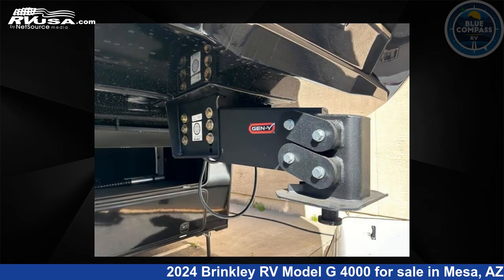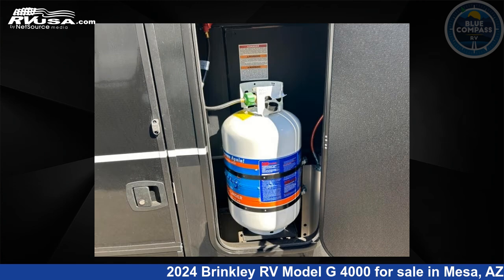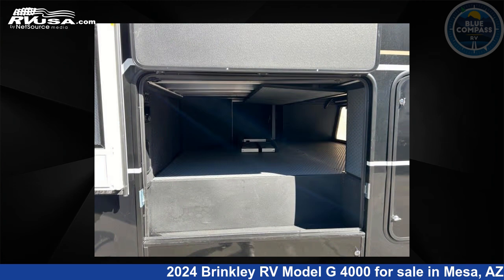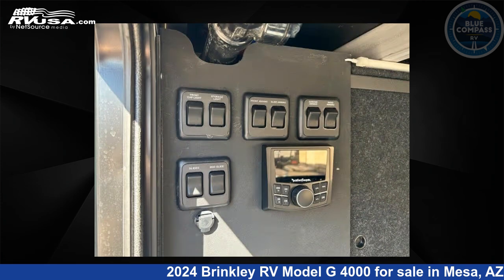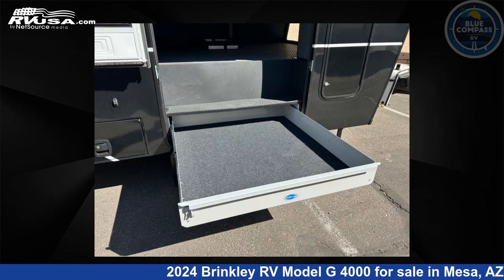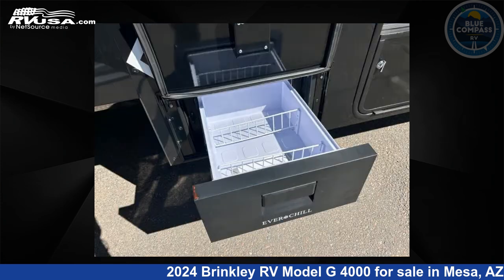This new Brinkley RV is 45 feet 0 inches in length and features sleeps 8, slide-out, and 150 gallons fresh water capacity. The floor plan layout of this toy hauler features bath and a half, front bedroom, kitchen island, loft, 2 entry, exit doors. Remember, this is an AI-generated video of one of thousands of classified listings on RVUSA.com.